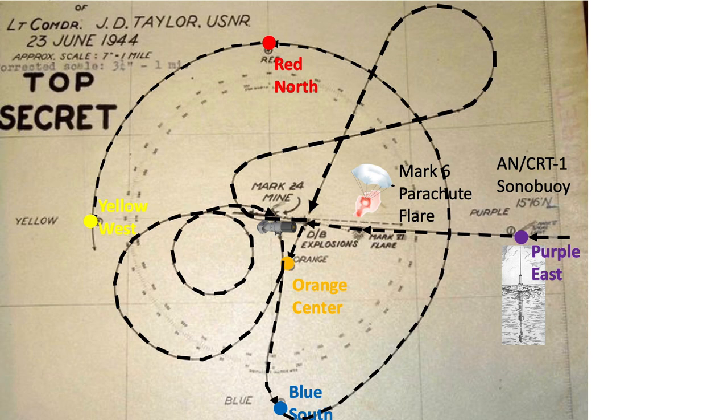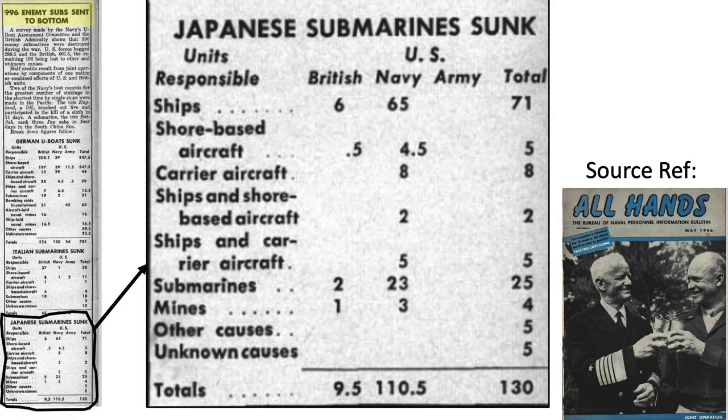All 109 lives on board were lost. The sinking of I-52 was but one of the 996 Axis submarines sunk during World War II, as discussed on this image from a May 1946 Bureau of Navy Personnel Information Bulletin article. There were 130 Japanese submarines sunk in World War II.